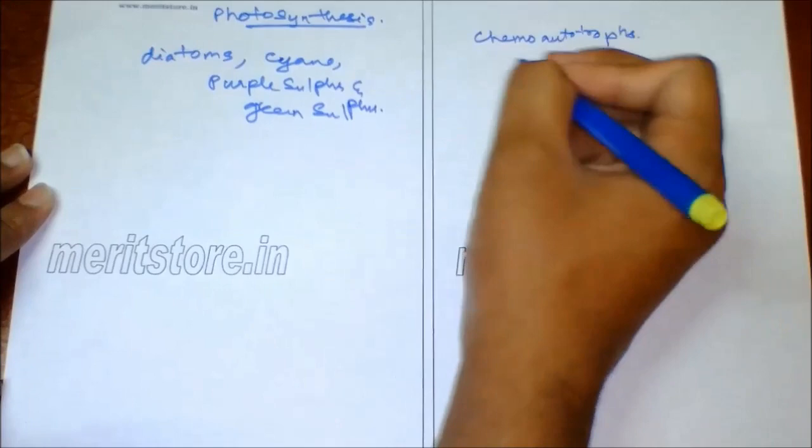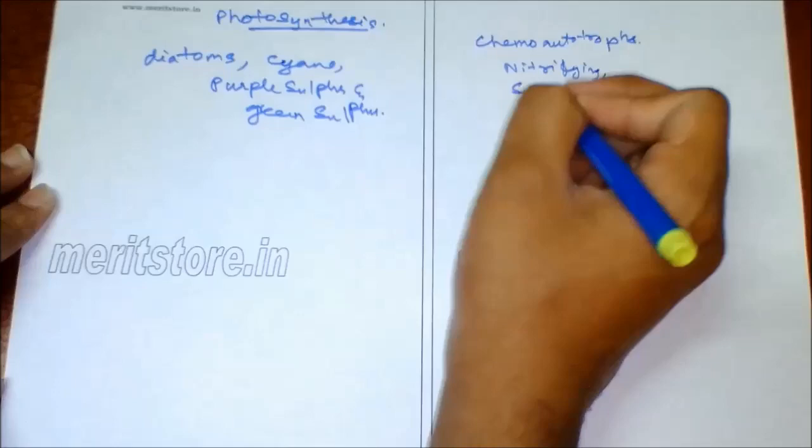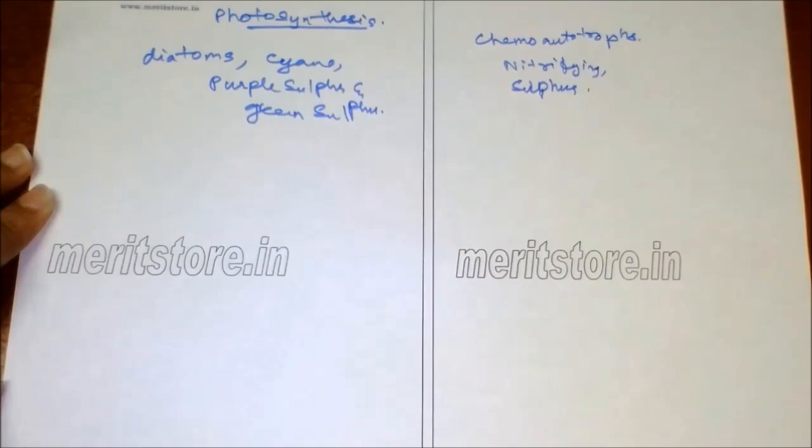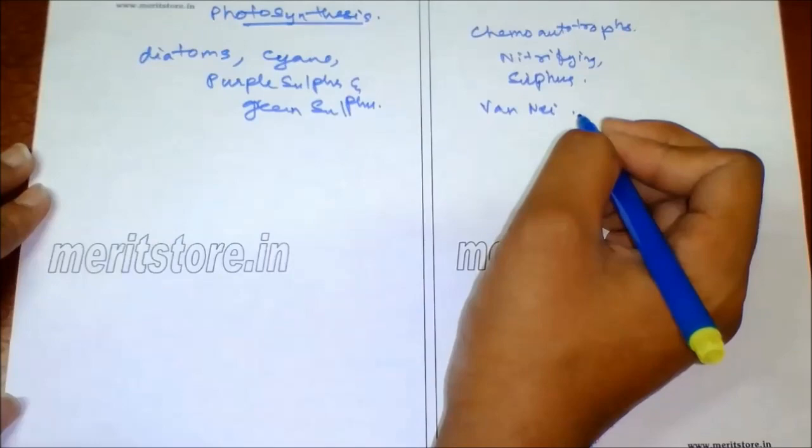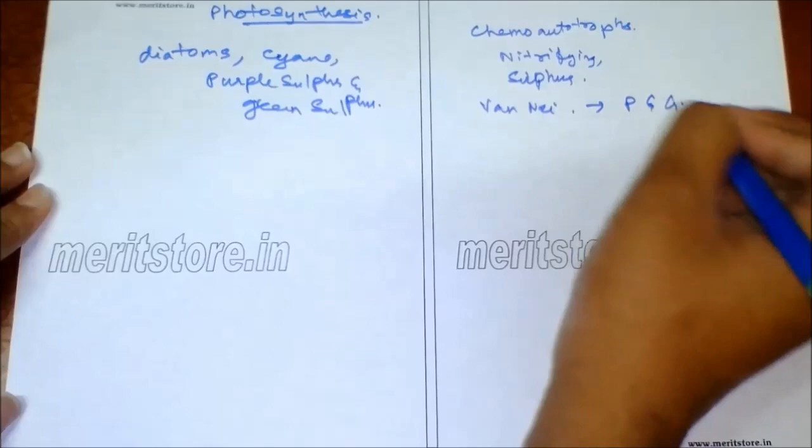They are nitrifying bacteria, sulfur bacteria, and iron bacteria. They do not possess pigment. So the history of photosynthesis: Van Niel was a scientist who demonstrated the light dependent reaction. Hydrogen from a suitable oxidizable compound reduces carbon dioxide. He experimented with purple and green sulfur bacteria utilizing H2S as the source.